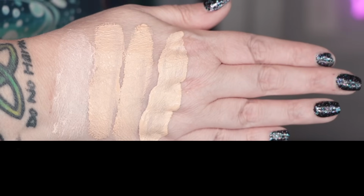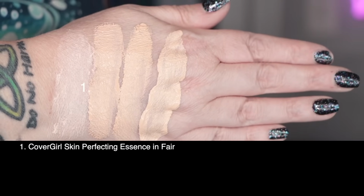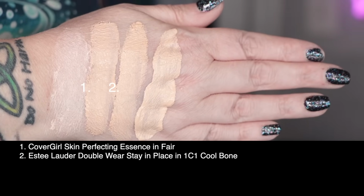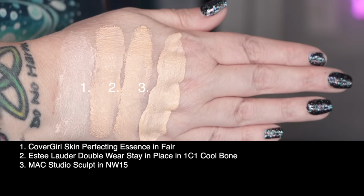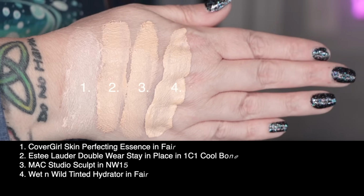Swatch time. First up is today's foundation from CoverGirl, the Simply Ageless Skin Perfector Essence in shade Fair. Second, I've got from Estee Lauder, the Double Wear Stay in Place in 1C1 Cool Bone. Third up is MAC Studio Sculpt in NW15. And last, I've got from Wet n Wild, the Tinted Hydrator in Fair. I've already cleansed, moisturized, and sunscreened this 49-year-old face. I have not primed because normally I prime with my bakuchiol cream and I don't want to like bakuchiol overload here. But I did use that as my top moisturizer when I did my skincare earlier.